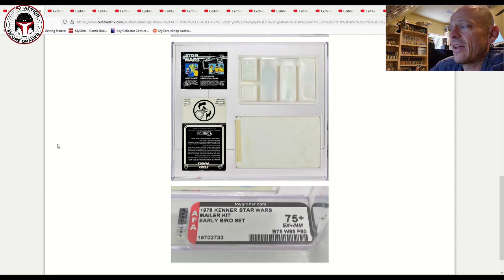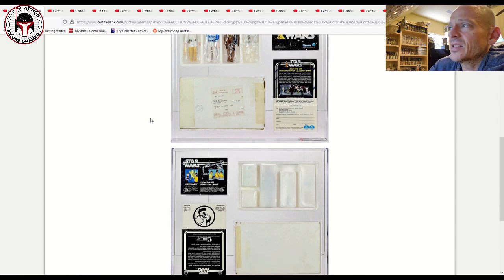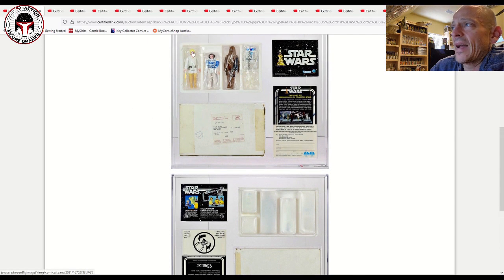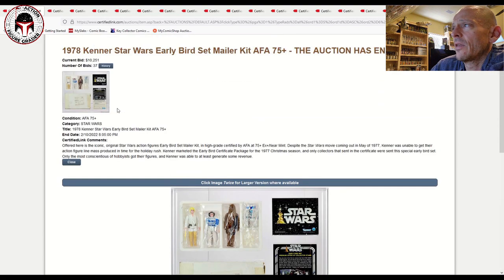And this one was an AFA 75 plus, the box, and I don't know what the W stands for. I assume that's kind of like the wrapper or the window. That's what they usually refer to for boxed items, but I would think it's for the bags, the condition of the bags, and then the figures. So 75, 85, 80, 75 plus overall. The final sales price was $10,251.